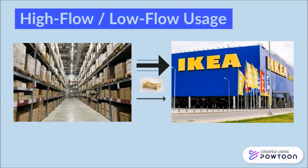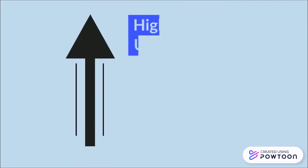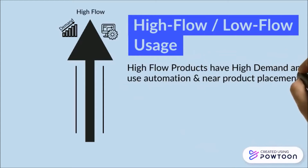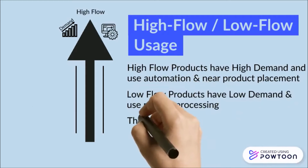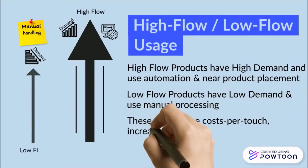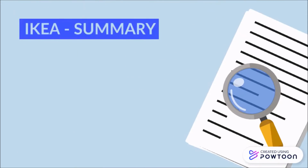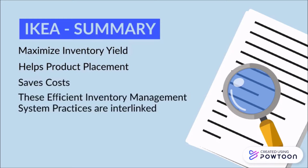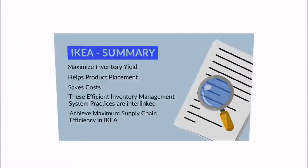As for the high flow and low flow usage, it refers to the responsiveness of moving products from warehouse to the store. In high flow, products usually have high demand and are placed at the nearest possible place so that it could reduce the cost per touch and increase sales and boost efficiency. As for the low flow, it's run manually since the products have low demand and aren't frequently moved. By implementing this system, IKEA is able to maximize their inventory yield and help their product placement by demand level so that it saves costs and improves efficiency. Overall, these practices are interlinked to each other and help IKEA in achieving their supply chain efficiency.